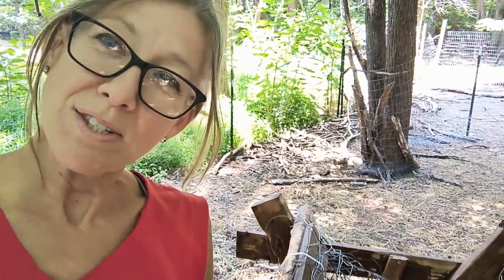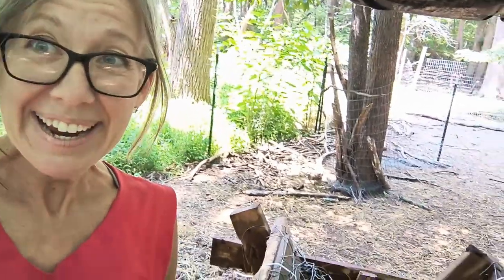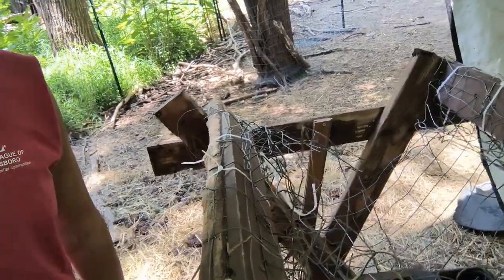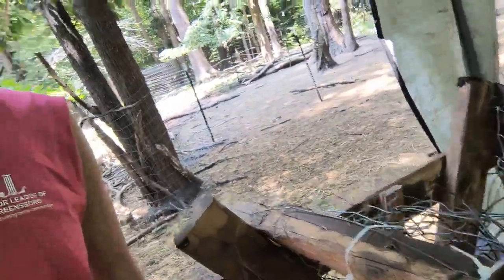Content creator loves me so much. I get something new to work on every day. So, mitigated feeder, zip ties. Yay. For today. Goats are fed. We're gonna get this done.